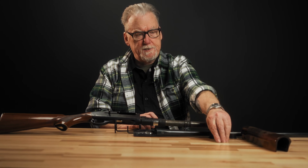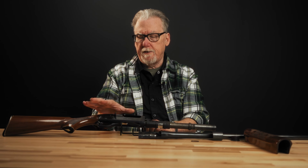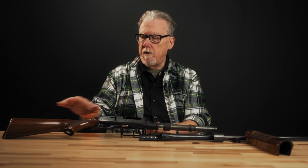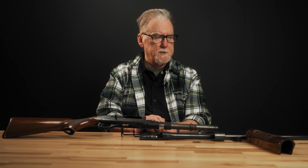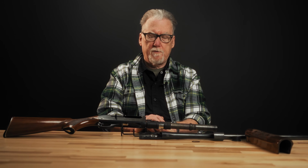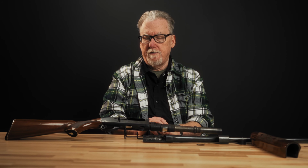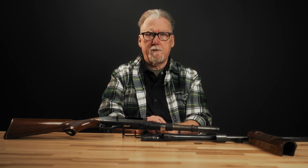So we're going to replace this guy. We're going to clean this all up. We're going to take the gun apart to make sure everything's working. Probably put in a new action spring on this gun, and then it'll be right as rain again, and ready for another 50 years of shooting, I guess, if shooters stay around that long.